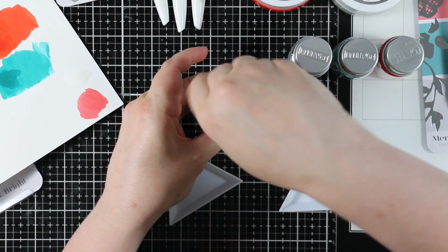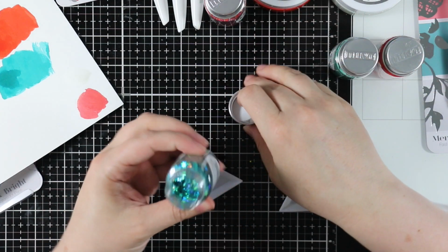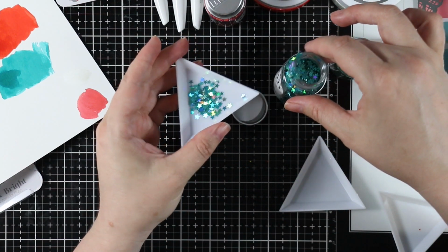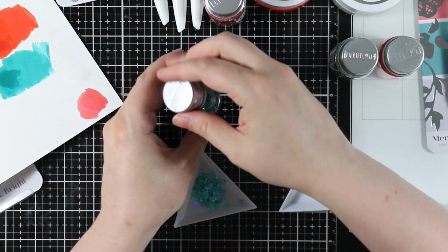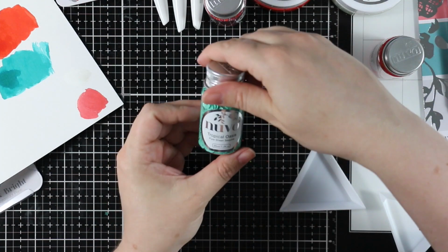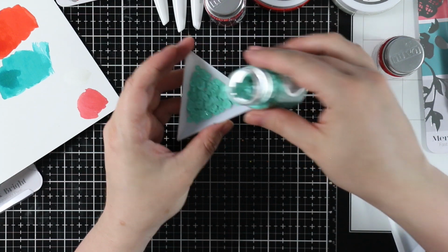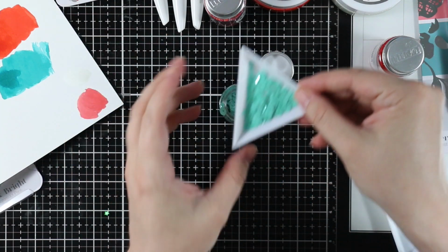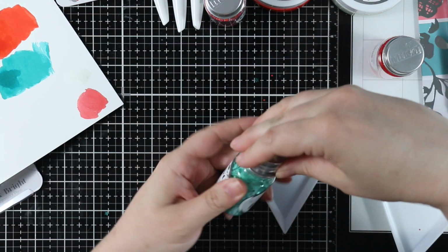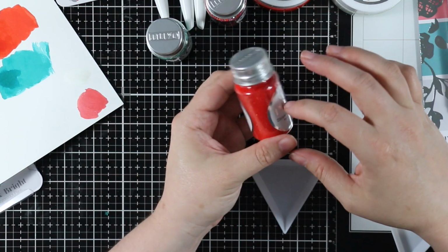And then there's the Mermaid Parade Stars. And you get a ton in these containers. Like, this is going to last forever. So we got stars. Let me put the lid on this because I'm going to dump it otherwise. And I'll refill them after. We have the Tropical Oasis Sequins. I love these. I love this color combo because all of this could be used for other things, all year round. Love it. And then last but not least, we have Strawberry Sorbet Pure Sheen Glitter.